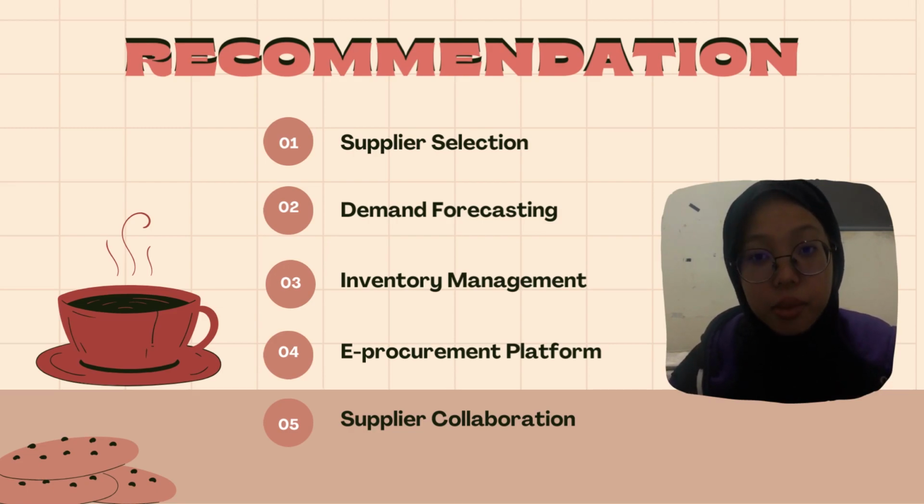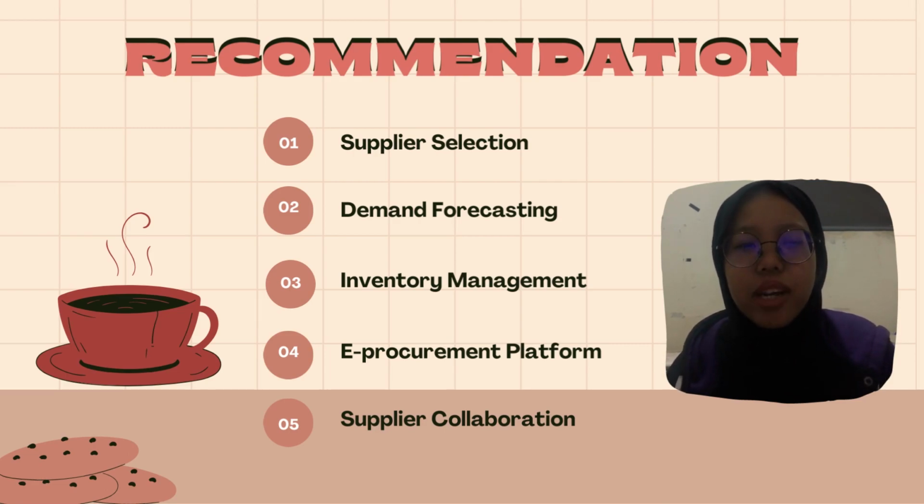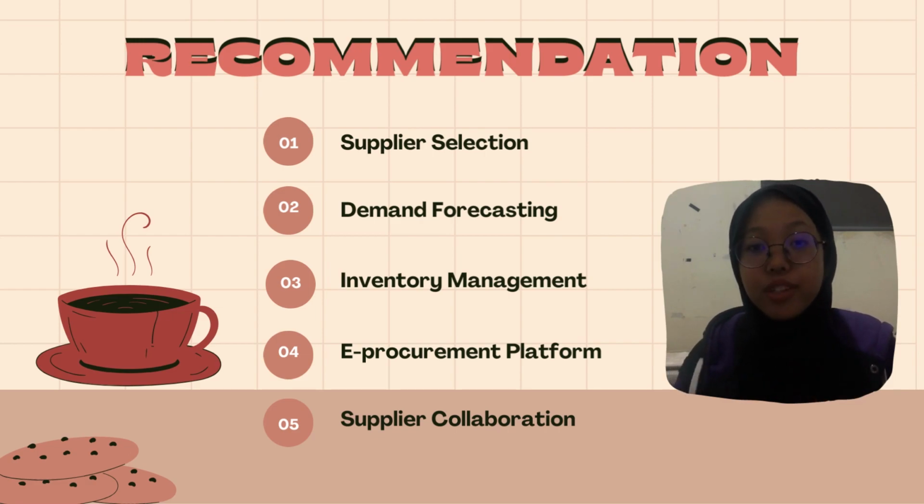So the second one is demand forecasting. Create accurate demand projections by using past sales data, industry trends, and customers' insight. This information will allow the firm to better organize their procurement efforts, lowering the risk of stock outs or surplus inventory. So the third one is inventory management. Implement an inventory management system to track the stock levels, track expiry dates, and optimize inventory turnover. So this will assist to reduce waste and keep coffee beans and tea leaf firms fresh.